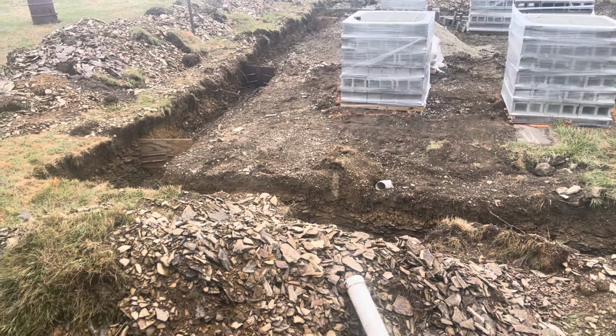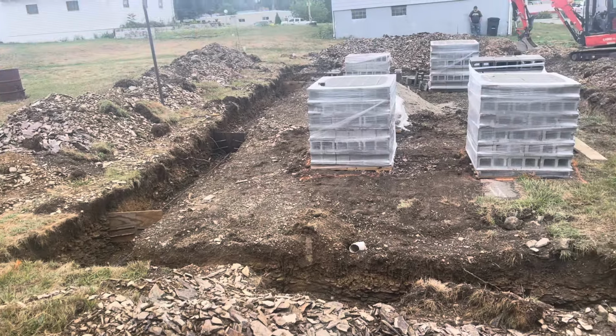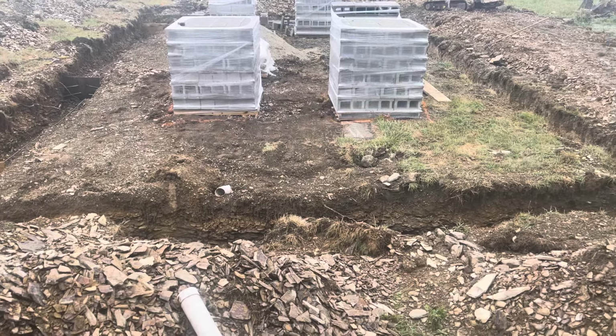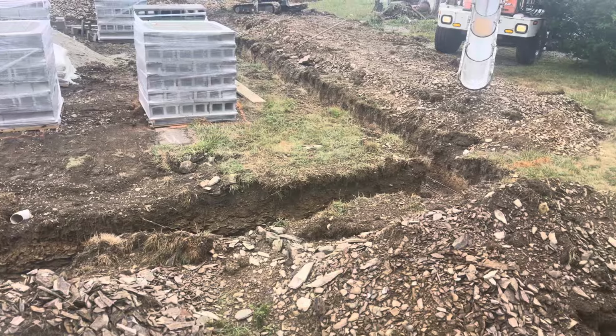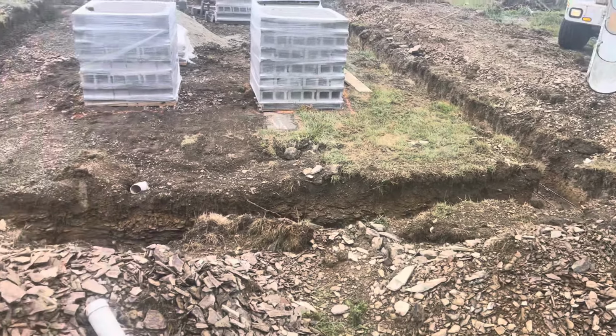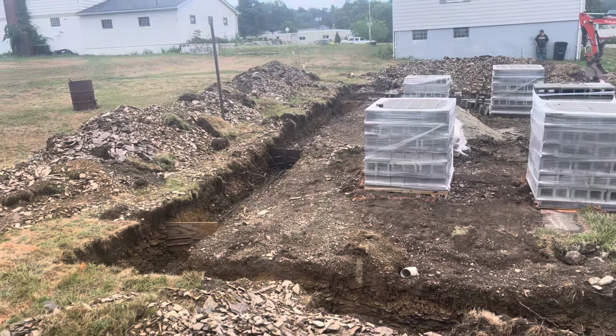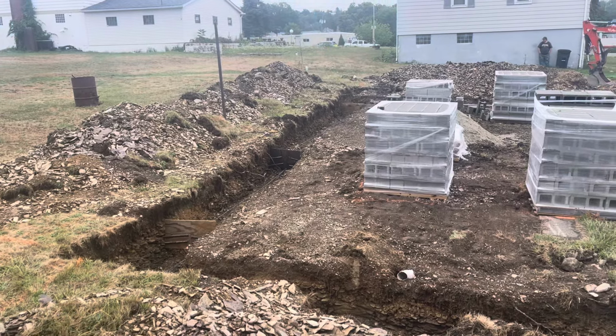So this morning, this was a flat yard. Now it's becoming a 48 by 26 foot mega garage. The footer is dug. The rebar and reinforcements have been put in and inspected by the township.